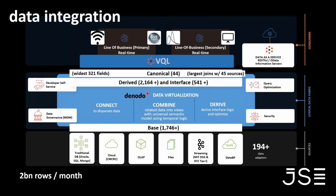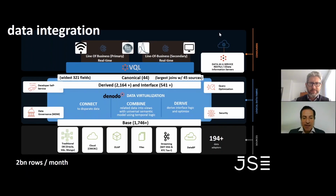And then as a final parting point for you guys to see, one of the canonical models has a join to 45 data sources. So that's the instrument model, where you can access information about an instrument, and it has 321 fields that are available for consumption by the consumer systems. And we process about 2 billion rows a month that we send through this particular environment and make it available for all of the downstream systems. So I hope that gives you a bit of a view of the JSE and the implementation of Denodo and how we've managed to make it work for us.